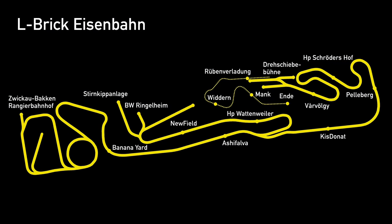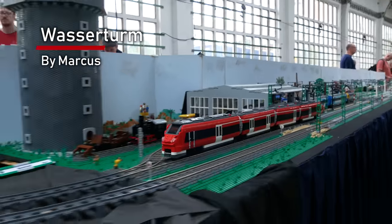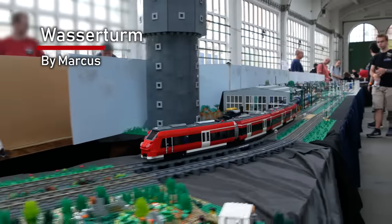Leaving Newfield, we will continue our journey towards Wattenweiler Station and later on to Echivalva. Between the two stations, we first pass by the water tower and the lake.